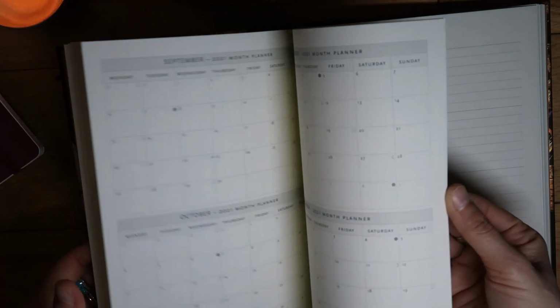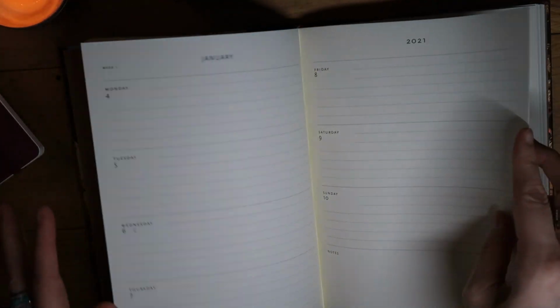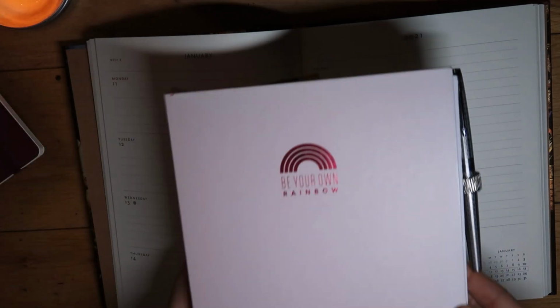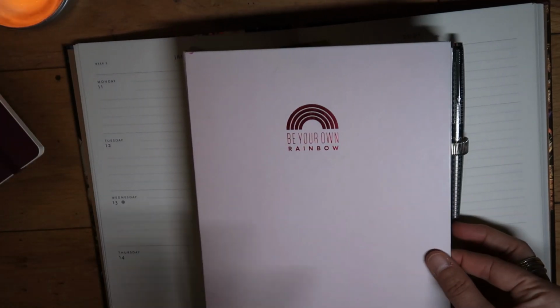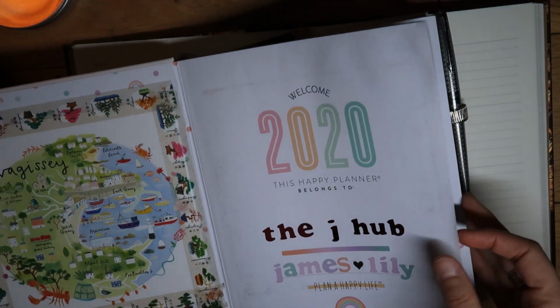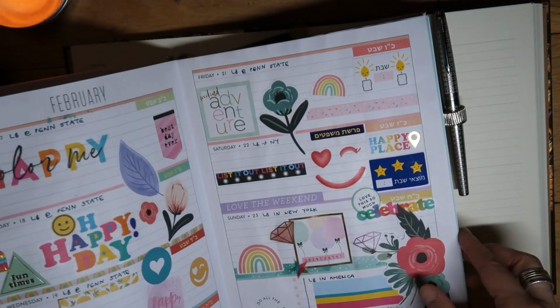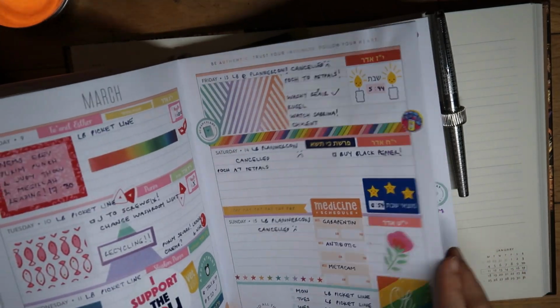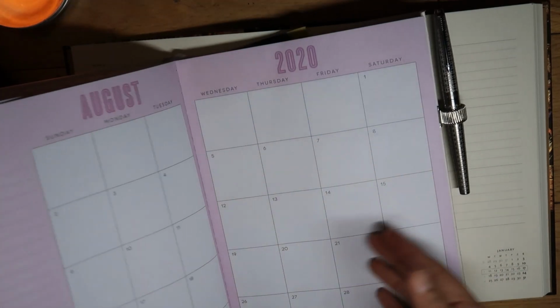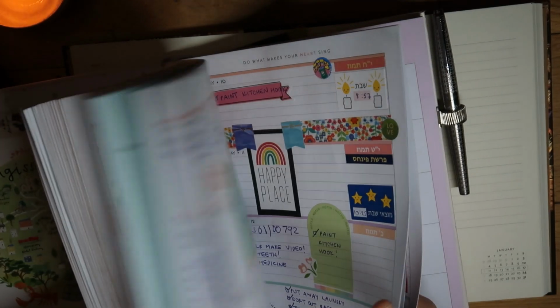So we call this the J Hub because it's for James, and this is not actually replacing a similar planner from 2020. It's replacing this, which is a Happy Planner hardbound, and sadly they didn't seem to come out with another one of these hardbound planners this year. This seems to have been a one-off. I guess maybe it wasn't very popular or something. I don't know what happened, but I haven't seen them launch another one.